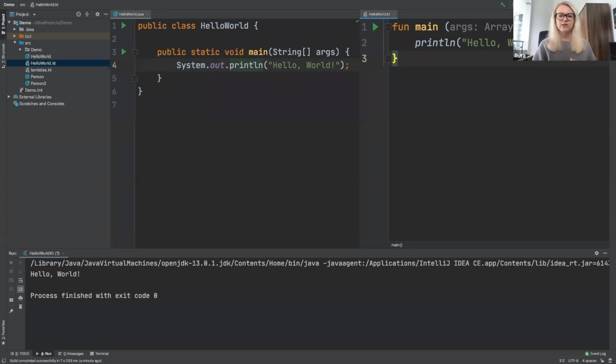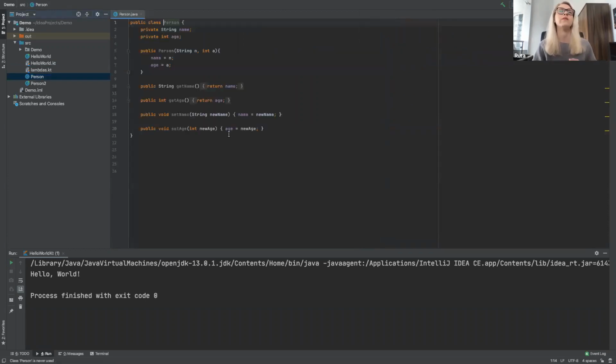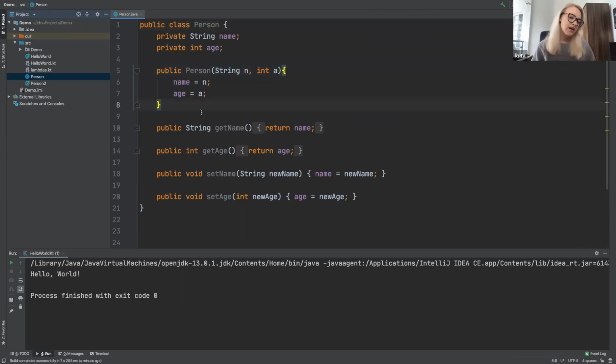Right. So let's take it to the next step, I guess. Let me put it back to what we want. So here we have a typical Java class, a person class, and it's fairly basic. We have a name, that's a string, we have an age, we have our constructor here, and we have our typical getters and setters to use our variables, right?